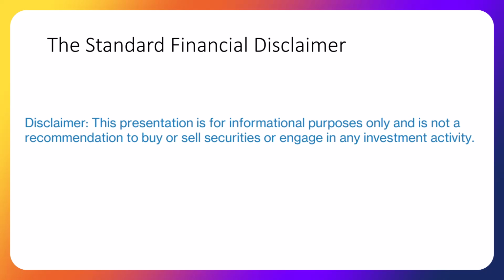And before we get to the stocks that we bought this week, here's a usual disclaimer. This presentation is for informational purposes only and is not a recommendation to buy or sell securities or engage in any investment activity. It's all well and fine to get investment ideas from others, but you always need to do your own due diligence.